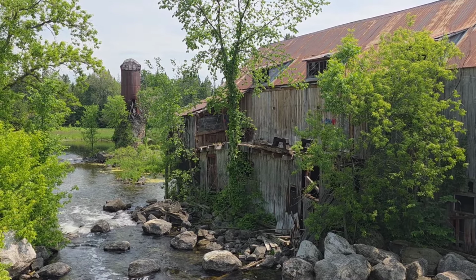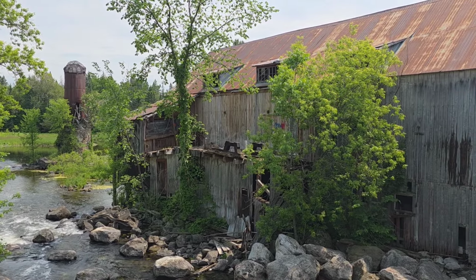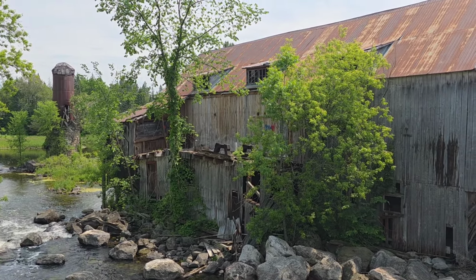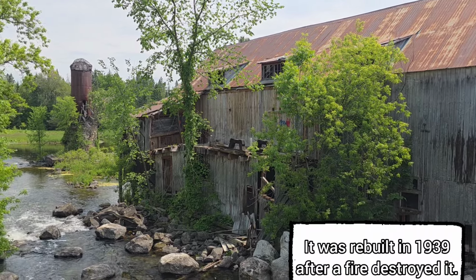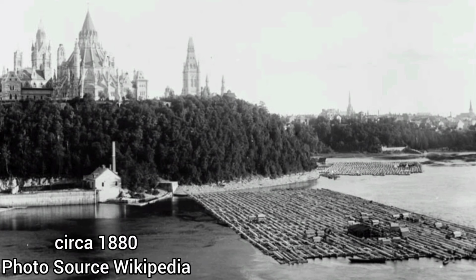Back in the 1850s, this was a bustling lumber town, and this was the sawmill right here on Constant Creek, this little waterway right here. This little creek behind me goes into the Madawaska River. The Madawaska feeds into the Ottawa River, and that was key for moving lumber from this area to the big bustling town of Ottawa back in the day.